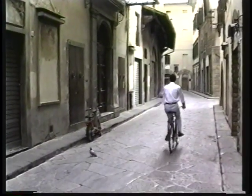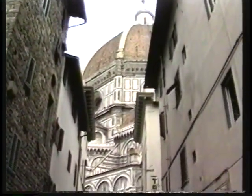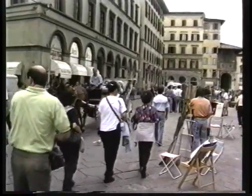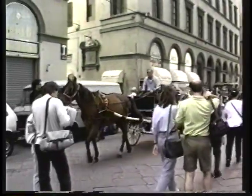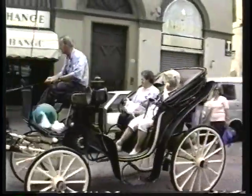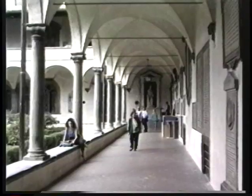This part of Florence between the Palazzo Vecchio and the Duomo still retains much of its medieval character. Many of the buildings are 500 and 600 years old, and the street pattern reflects the grid system created during the late medieval and early Renaissance times.